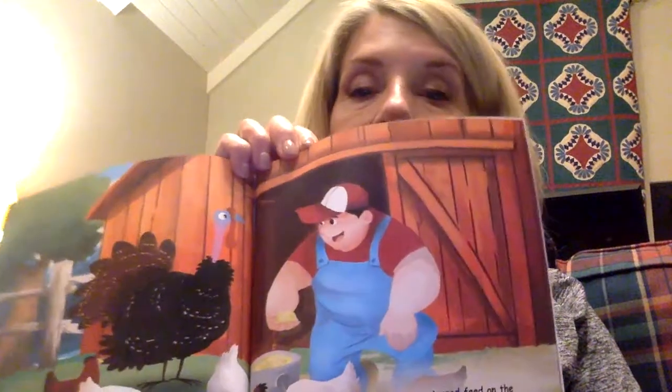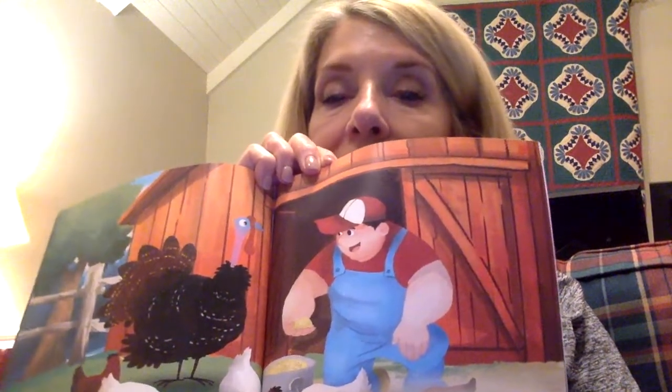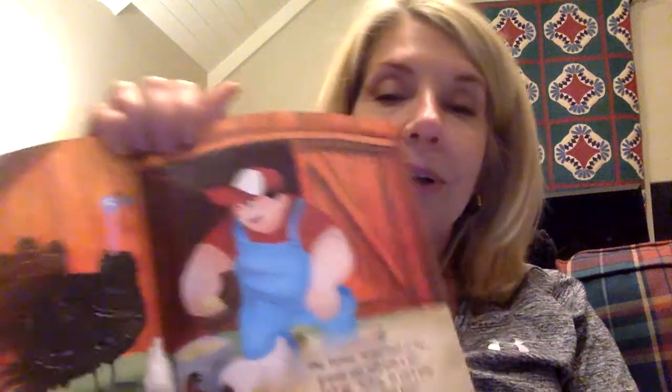The farmer tossed feed on the ground and said with a leer, "Eat up, turkey, so you'll grow bigger for next year." Uh-oh. I wonder if the plan is to wait till next year to have him for dinner. And that's the end of our story.